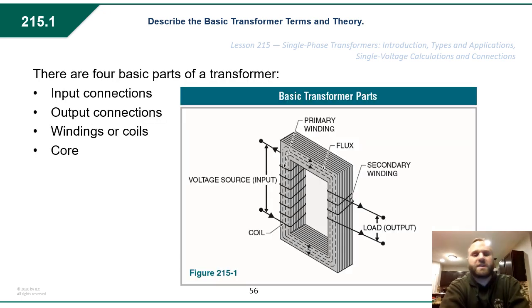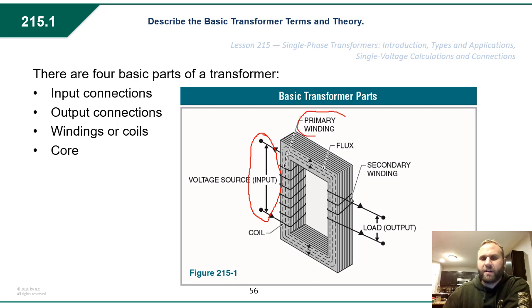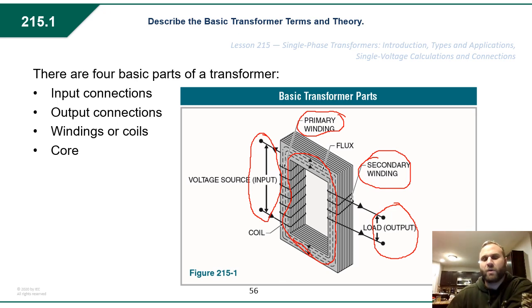All right. There are 4 basic parts of a transformer. You have your inputs, your outputs, your windings or coils, and then your core. Right here, that's your input. That would also be known as your primary winding. Over here you have your output, also known as your secondary winding. And then this would be your iron core, used to channel those magnetic lines of flux from your primary to the secondary without wasting those lines of flux. And as that rotating magnetic field passes from one winding to the other, it excites the electrons and sends current down the secondary conductors.